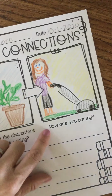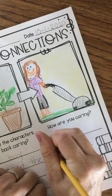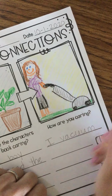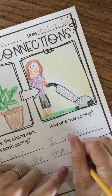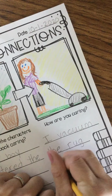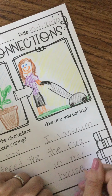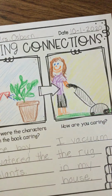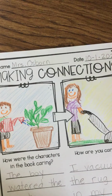So how are you caring? I'm going to put, I vacuum the carpet. I, V-A-C-U-U-M, vacuum. You could write rug or carpet. I vacuum the rug in my house. And what goes at the end of my sentence? That's right, a period. So you might vacuum, but you might do something else. So make sure that when you do this making connections, it's something that you do.